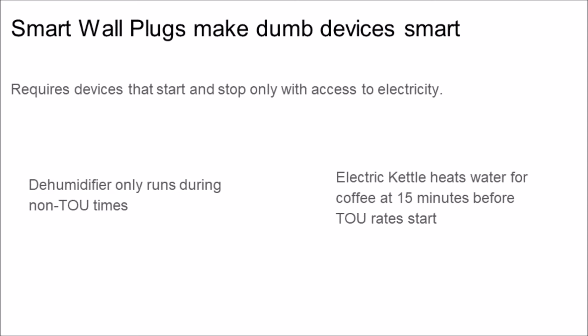When it has power, it turns on. When it loses power, it turns off. When it gets power back up, it starts back up again. So my dehumidifier is on a smart plug, and it's programmed to turn off right when my time of use peak metering rate starts. But I want coffee in the morning, and my winter peak rate is from 6 a.m. to 8 a.m. when I want the hot water for my coffee.